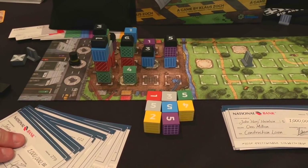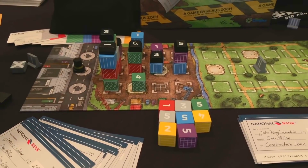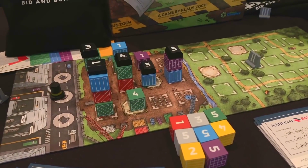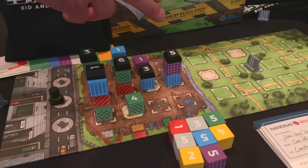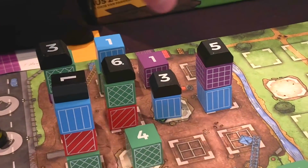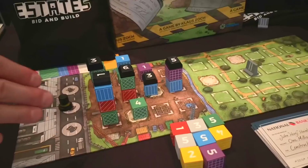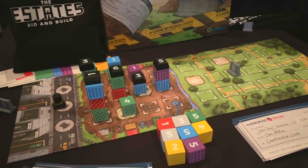This is a closed economy, so everybody starts with $12 million. That money will never leave the game, and no more money will come back into the game. The game ends when two of the three rows are completed with roofs on the buildings. That third row will be torn down, and if you are invested in that row, you'll score negative points.